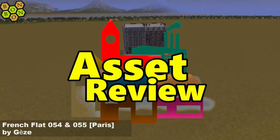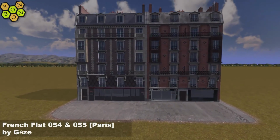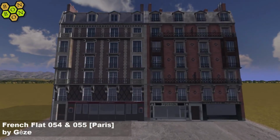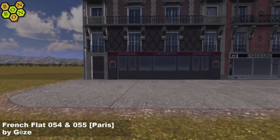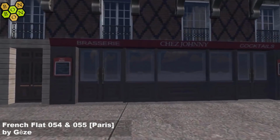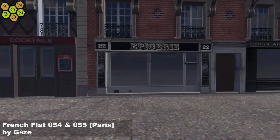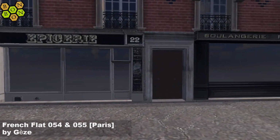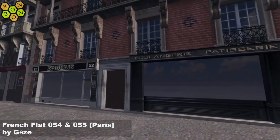Plus, the asset of the day. It's French flat 54 and 55, two different assets here. 54 is on the left, 55 is on the right. If we drop down, have a little look at the signage. The brasserie, a cocktail, an Epicerie, don't know what an Epicerie is, but there we are. Boulangerie and patisserie I did learn at high school.